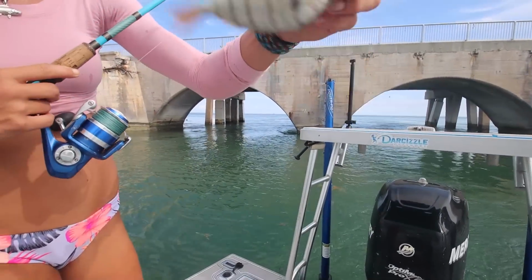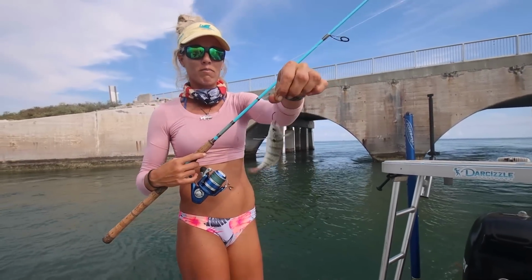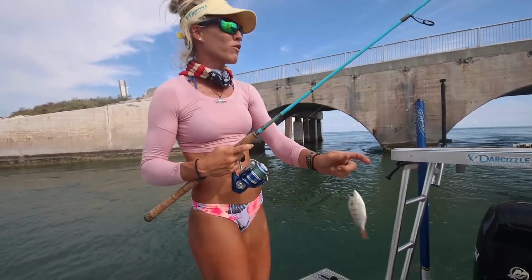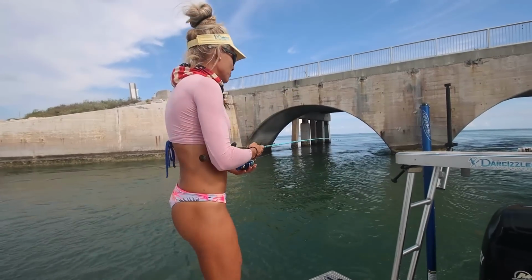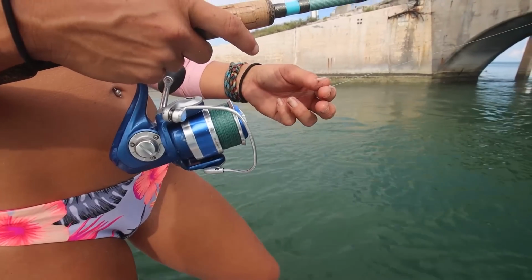These fish are very smart, especially at bridges. So I've got a really fine wire hook on there. That's a 2-aught with a pinfish, 20-pound fluorocarbon leader, which is really light, but I'm also trying to get bites. So I'm literally going to drop it here and free line it back until I feel that bite.